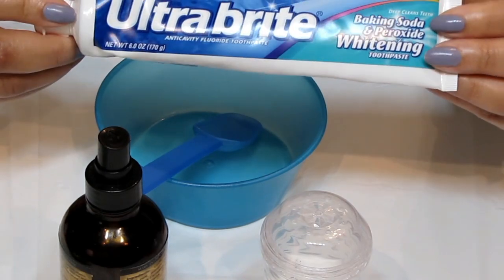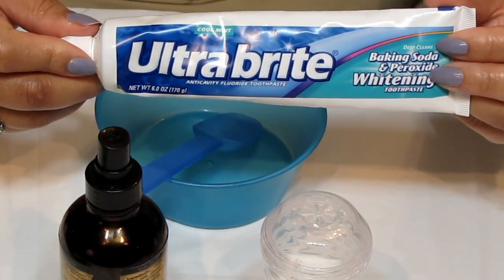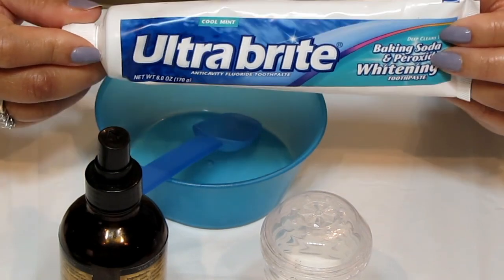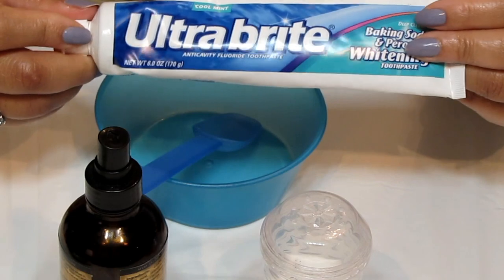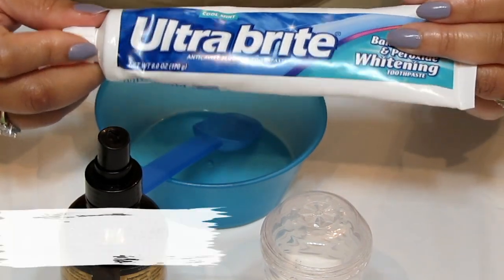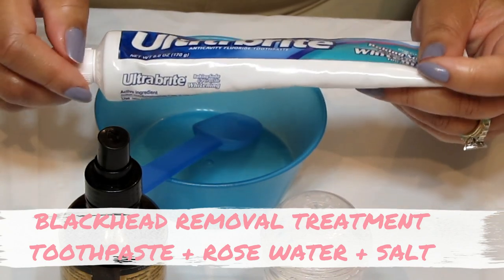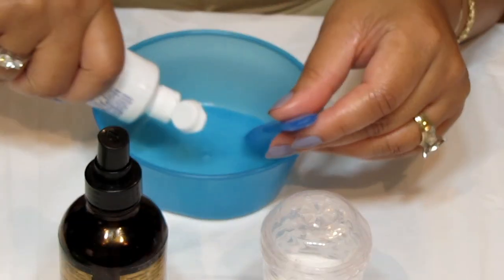All right, we'll go ahead and switch over to the Ultra Bright again, which is the same thing as the Colgate, made by the same company, Colgate. Same ingredients as Colgate. So we'll go ahead and use, for this blackhead treatment, you're going to take 1 teaspoon of the toothpaste. And I'll just pour it in here.